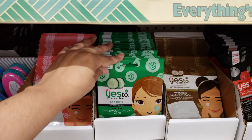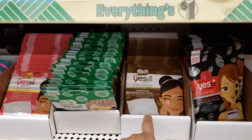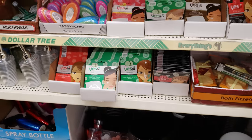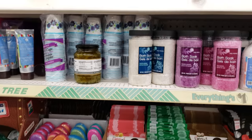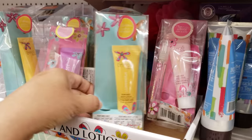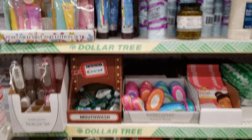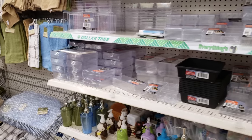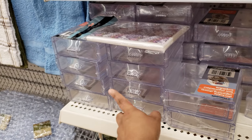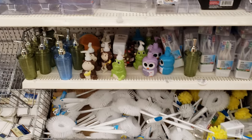I noticed they're all powdered clay masks, and they do have a sleeping mask and the tomato, and the cucumber. And of course they got the bath salt here. What is this one? Like a mist and lotion. I see acrylic stuff going on, like little mini acrylic drawer sets to keep in your bathroom. Q-tips and whatnot. Just a little bit going on in my Dollar Tree.